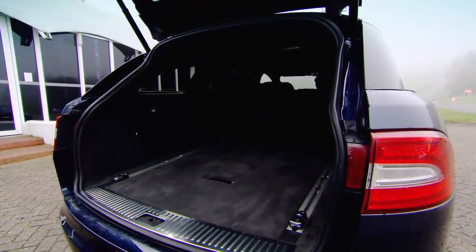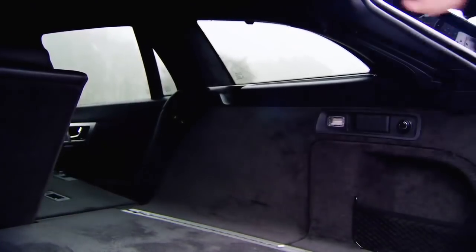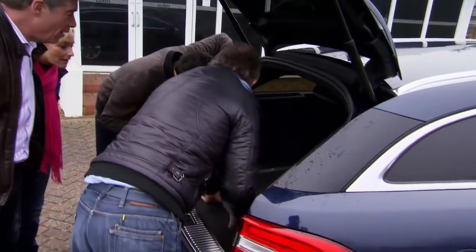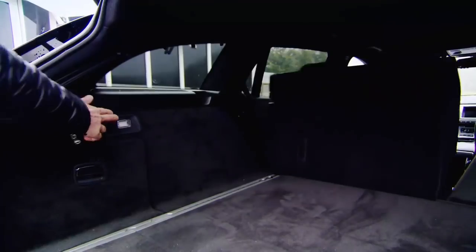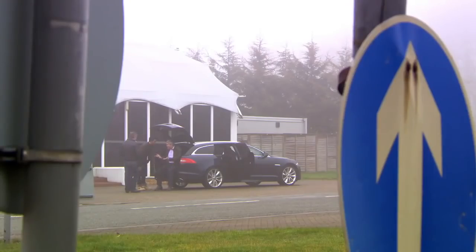It's very pretty. Jag have made a point of making the back end not just practical, but they've put really trick little lights in there. What have you found? What do you like? Pull that little lever and the seats just fly back. Oh, you haven't got to go in through the doors. Oh! How nice is that? Nice.